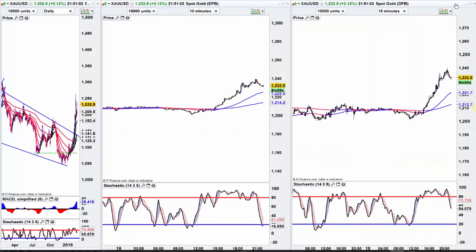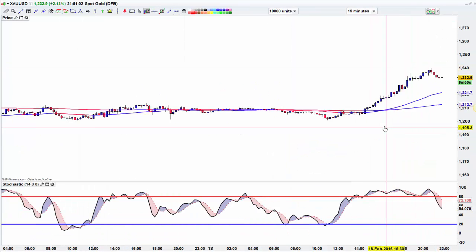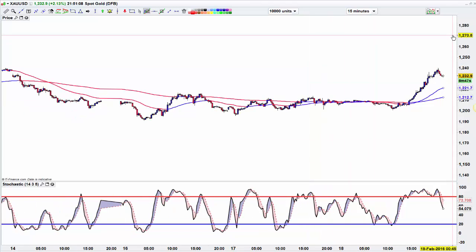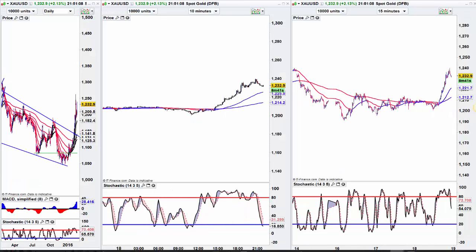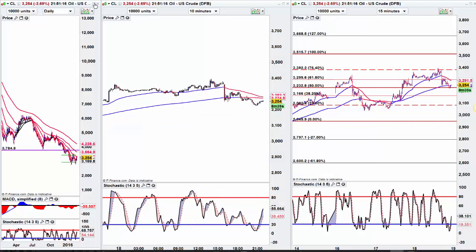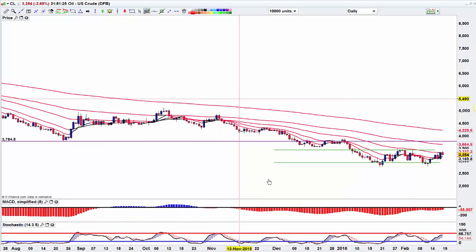Let's have a look at the smaller time frames. Wow. Right, so picked up on the Dow open and then just ran. Right, and the oil. It's the first time we've tested the 50 MA since early Feb. Tough. I mean, this could just roll over.